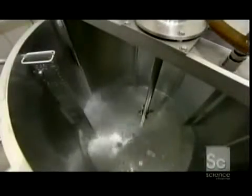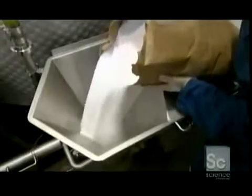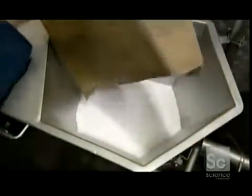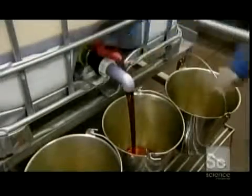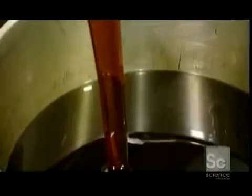Next, they mix up a brine solution which will cure the pork. Salt is funneled into a tank of water. It's mixed thoroughly until the salt dissolves. Then, liquid smoke and other flavorings are added.